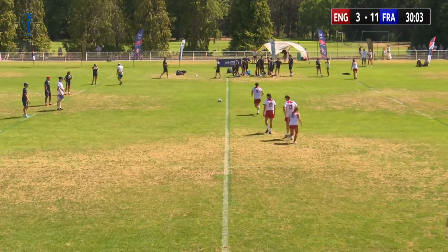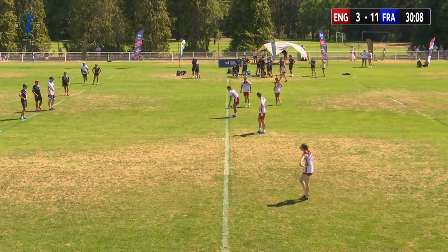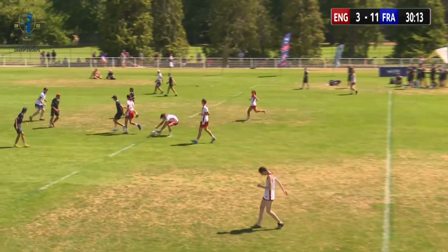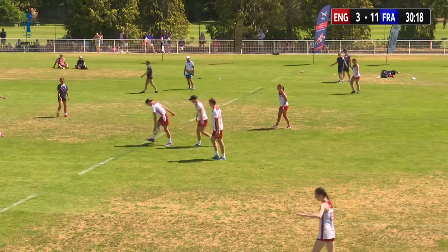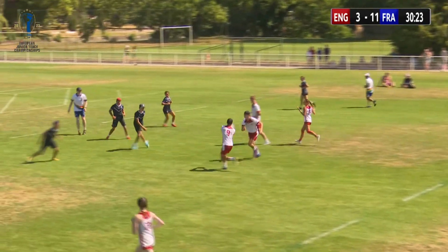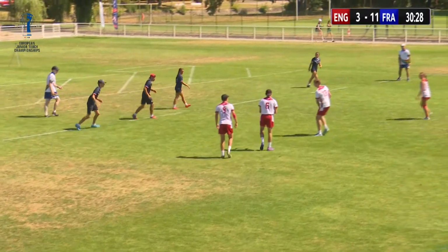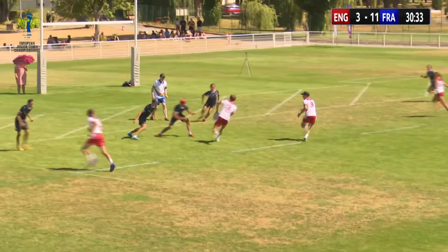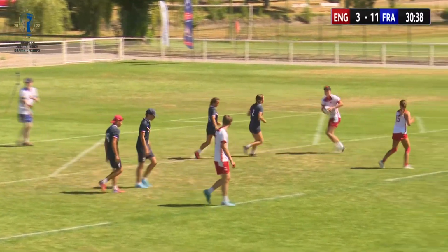8 tries now split with the two teams, and in all truth, France have just been a level of quality above the England team at the moment. Not to say that things won't change across the course of the weekend with the games that are still to come for these two teams. Of course, this is just the first of many for them, but it's almost the perfect start for France in this mixed group competition. England number 9 goes for the line and gets it down. 11-4.